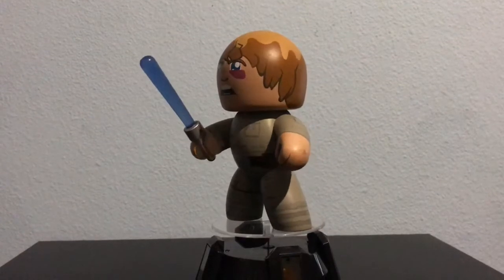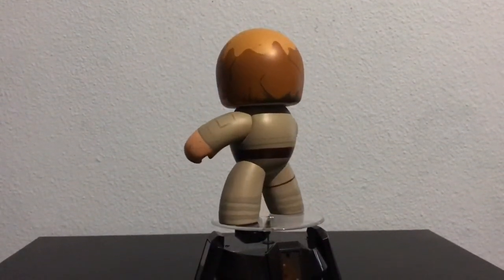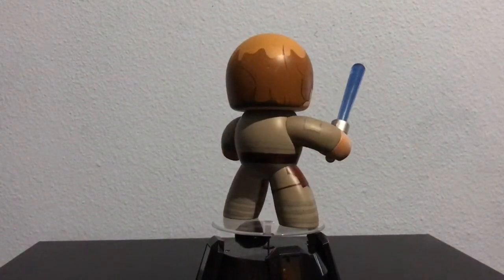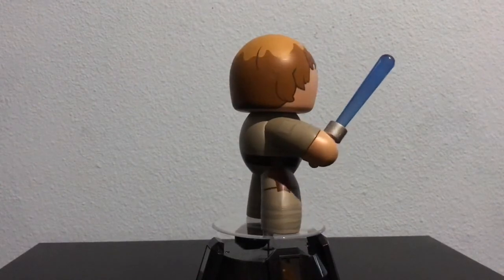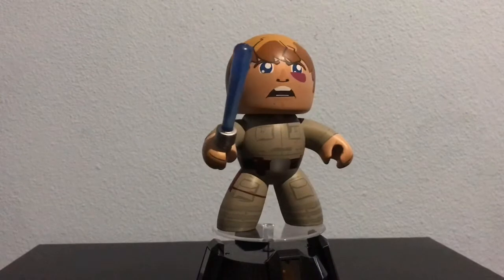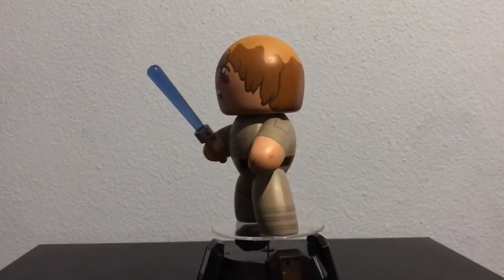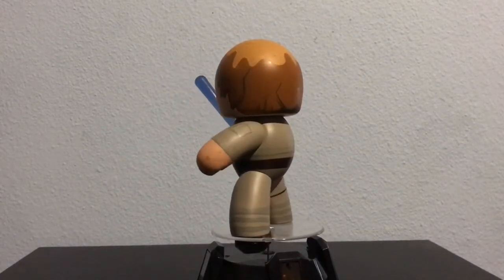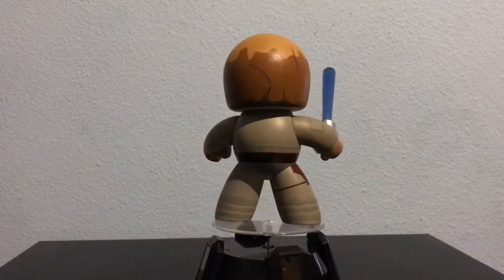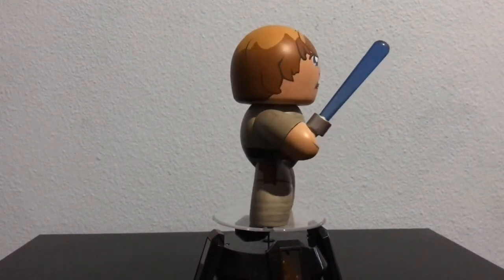Luke. So, I found this one at the local Goodwill as well. This one cost 99 cents. This is from the Mighty Mug series, a line that's no longer being produced. I know they have new Mighty Mugs, more of the head changer ones. These were around the same time. I think these actually may have come out before the Funko Pop line came out.